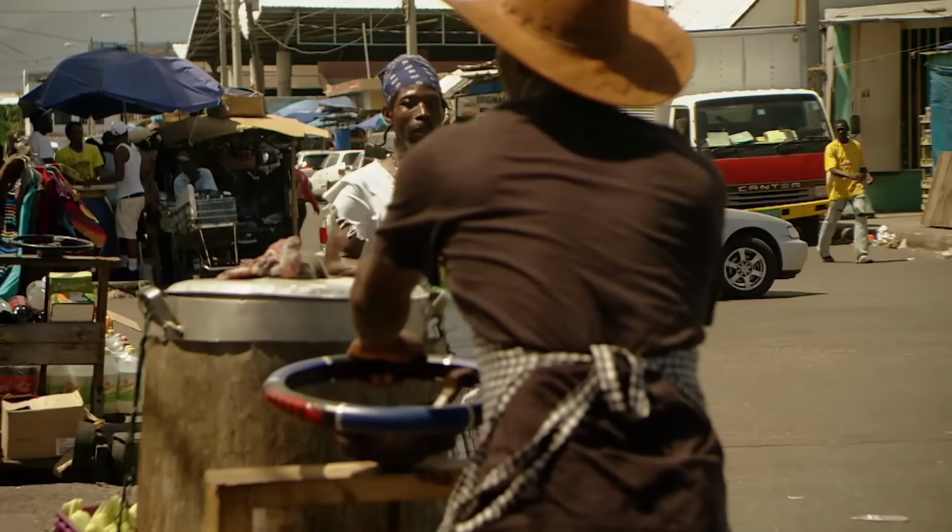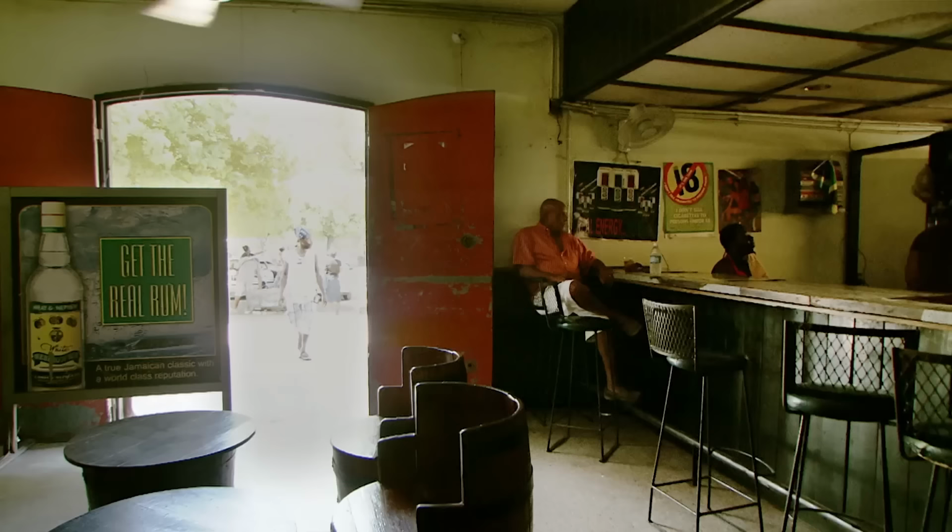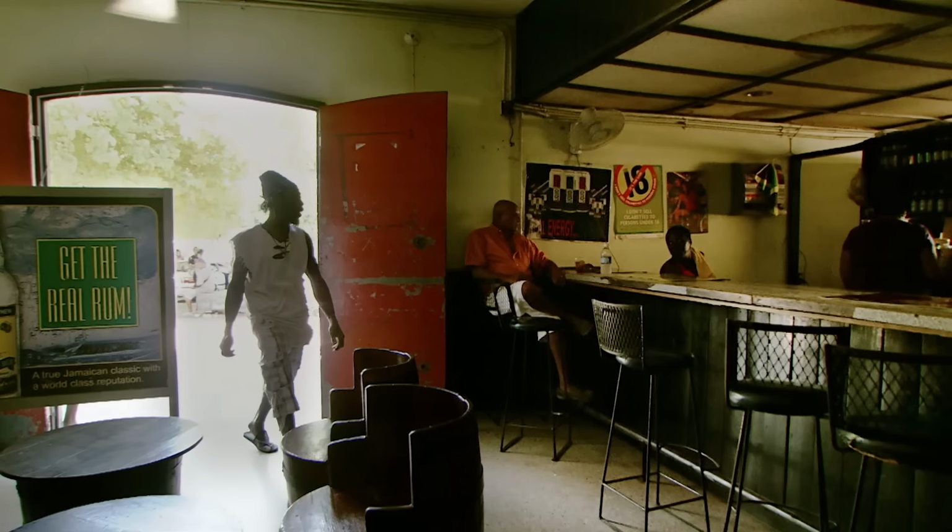It's leisure time now for the rest of the evening after a long day's work that started at 5 o'clock in the morning. The pushcarts stay in the market, chained. It's the right time to have a drink in a local bar.